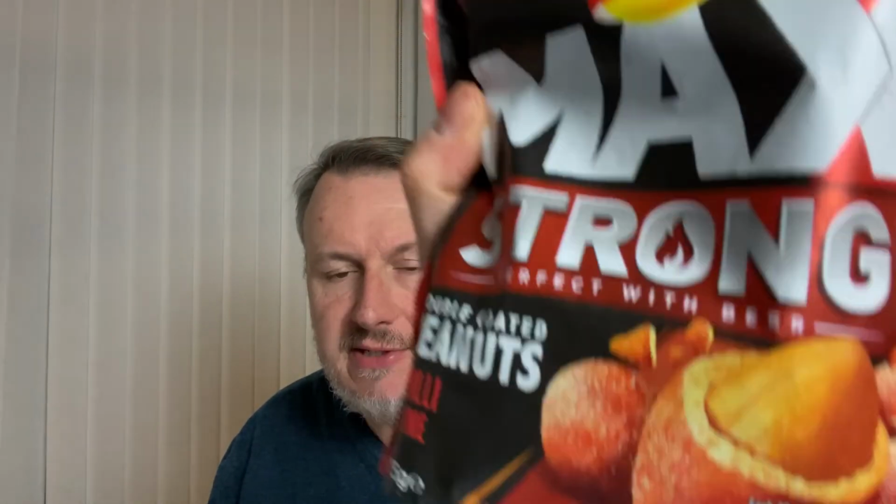If I bite into them, the coating's there, and then there's a nut in there. Yeah, they're tasty. I expected them to be a bit spicier. Oh, it's just perfect with beer on them as well. I didn't notice that. Yeah, I mean, they're good. They're crunchy. Sometimes these sort of nuts can be a bit hard, but they're quite crisp. It's like a crisp outing to a nut.